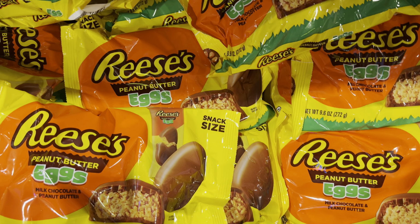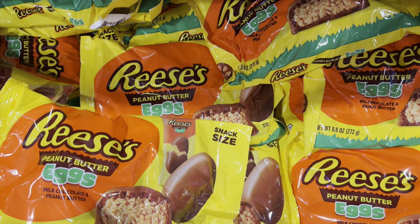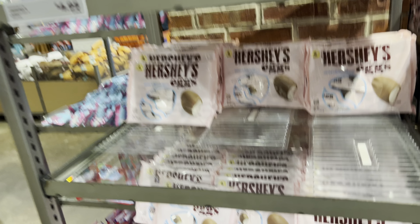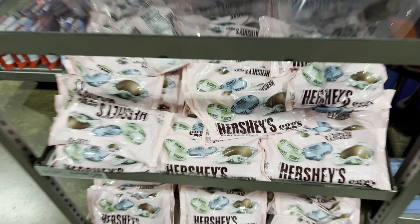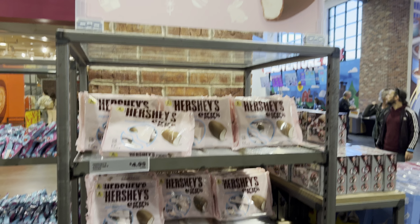There has to be more of these somewhere. This is like a bag, but they've gotta be somewhere. The Reese's eggs, right? We're gonna find those. Okay, this is new. When I said I was looking for Hershey eggs, this isn't what I was looking for, but Hershey's marshmallow eggs. Okay. Do you like marshmallow? They look like they're flying off the shelf here. Ooh, let's see. Solid eggs, yes. Those are good too. But if you like a marshmallow egg, try them out.